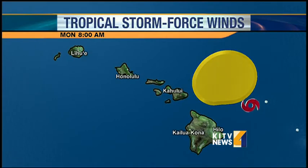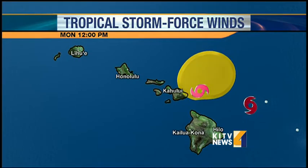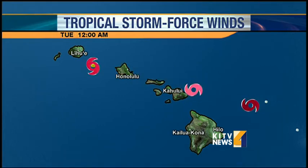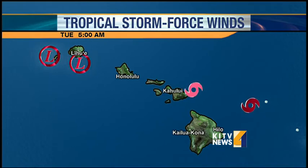Here's what's happening with those tropical storm force winds. Right now extending out from the center about 90 miles. It will shrink as the storm weakens, but almost all the islands could feel some of those tropical storm force winds. That's 40-mile-an-hour plus winds throughout our day today, along with very heavy showers.